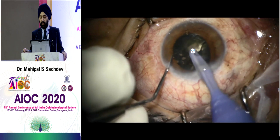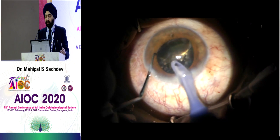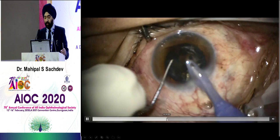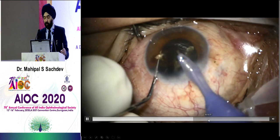So, in case you see the blackness of the cataract, can you see this? It's actually a black cataract, and there again there is a sectioning that has happened. Just to show you that, again you can see the other part being removed here also very easily, and the sectioning has happened. Post-op day one is great.